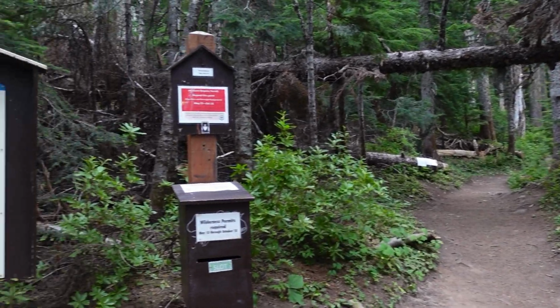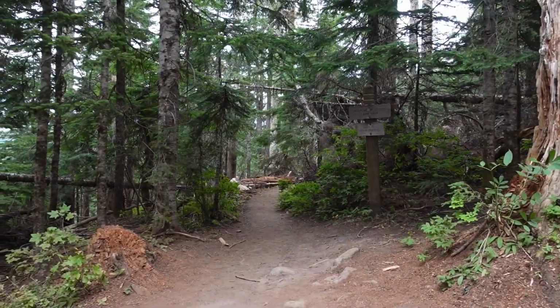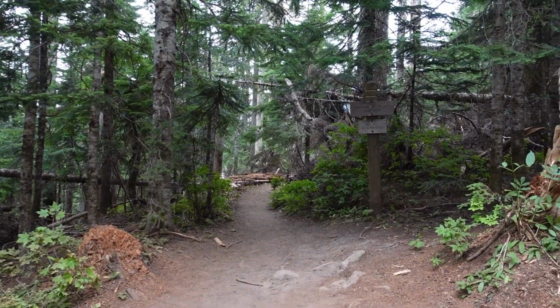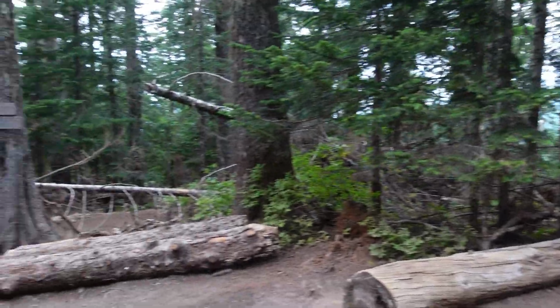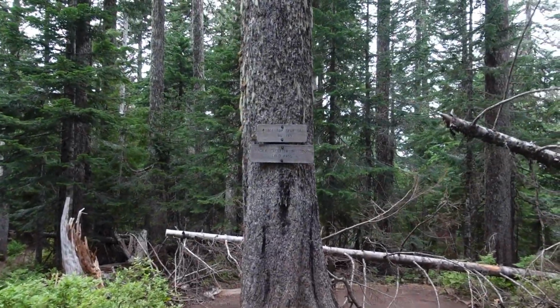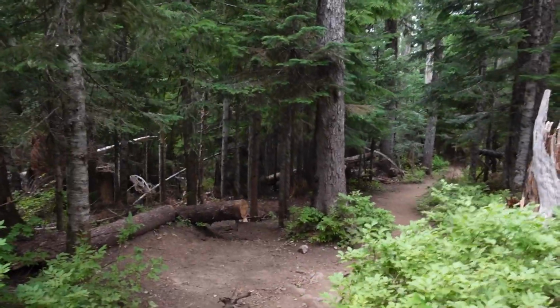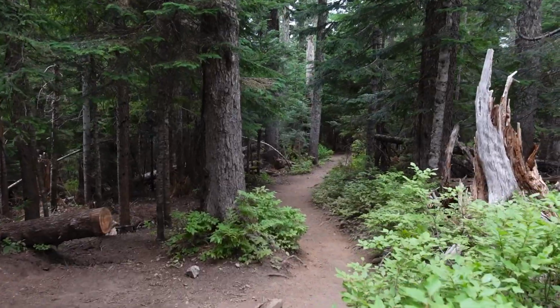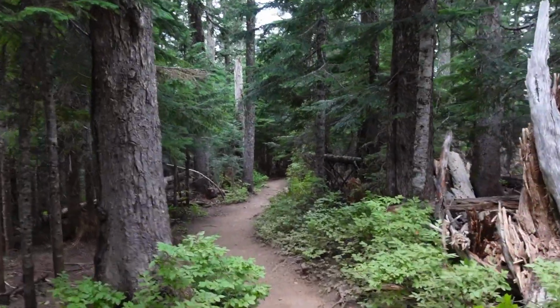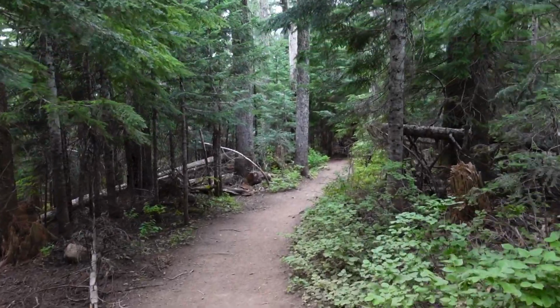Big trail junction here. I think this is where the Timberline Trail and the PCT go their separate ways. Timberline goes that way. I'm going this way. PCT to Lolo Pass. I think that's where I'm going to end up for tonight. I think we go downhill for just a little bit, and then it pops up just a little bit, and then it's all downhill to the pass.